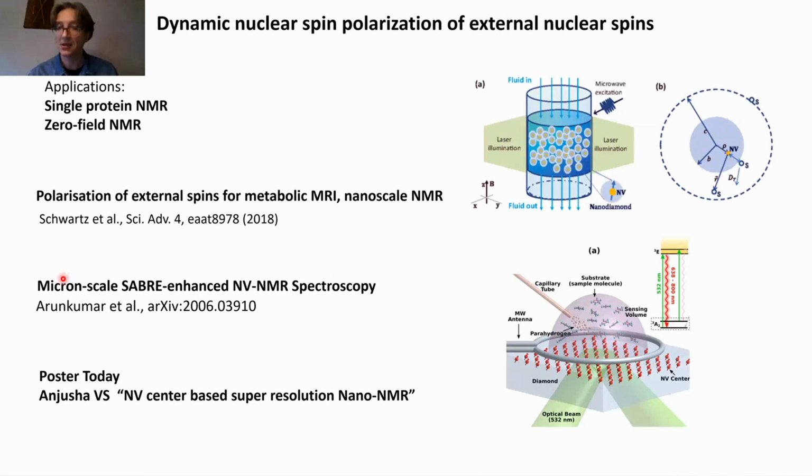Finally, the detection by NV centers can be combined not only with polarization by NV centers, but also with hyperpolarization by more conventional techniques like parahydrogen-induced polarization or dissolution DNP. There are some new developments in this field, and a recent publication by Ron Walsworth's group. And finally, in order to reach a real benefit, we also need to develop high-resolution detection tools. There is a poster today, poster number 14 by Anjusha, about super-resolution nano NMR. So with this, I would like to thank again our team in Ulm and collaborators and open for questions.